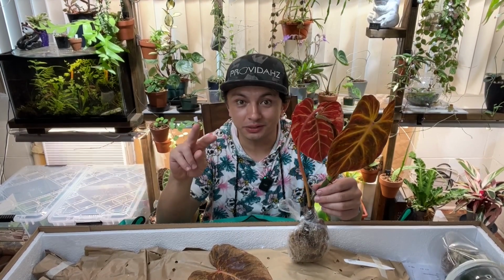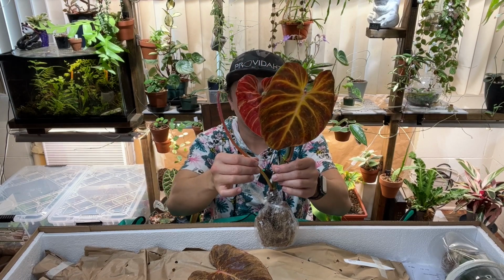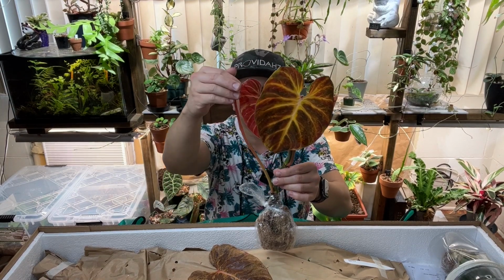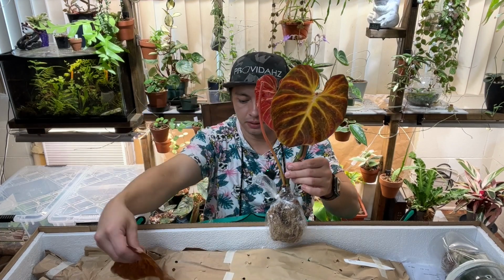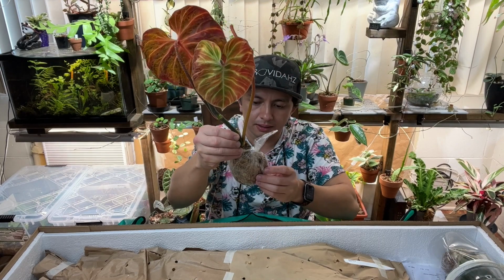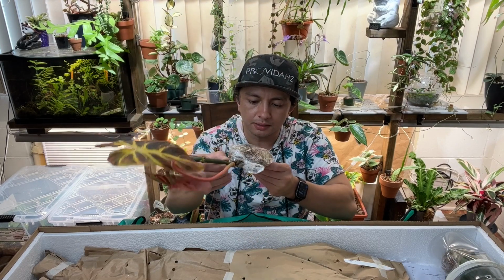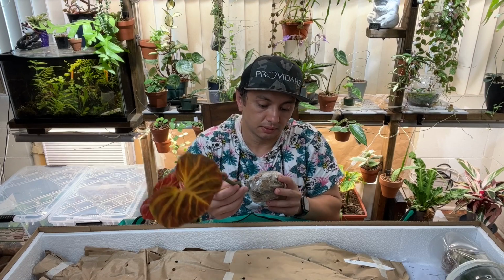So I have 2 regular verrucosums. This is the Amazon Sunset. So this leaf obviously was damaged maybe. Oh, it's right here. It was damaged, fell off. No big deal, that happens. But the main part of the plant, which is the root ball, looks good.